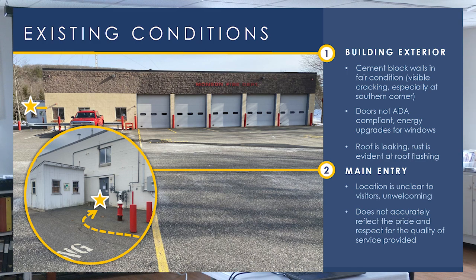We looked at accessibility, ensuring that the doors and access points are compliant, not only for visitors, but also for the firefighters within the station. Currently, the station is not accessible. It does have a few different changes in grade within the building, or changes in levels, as well as how you approach the facility. The main entry is also hidden off to the side, and really doesn't reflect the pride and respect that the department feels it has towards the service it provides to the community.